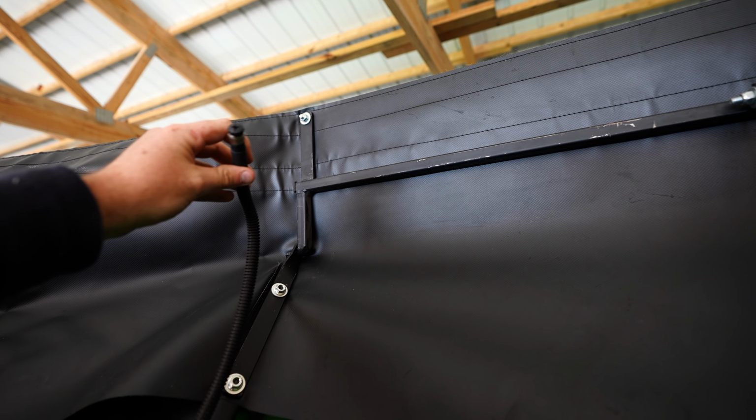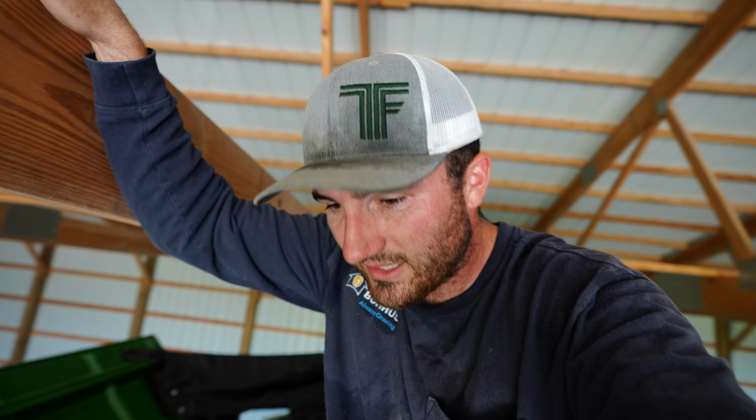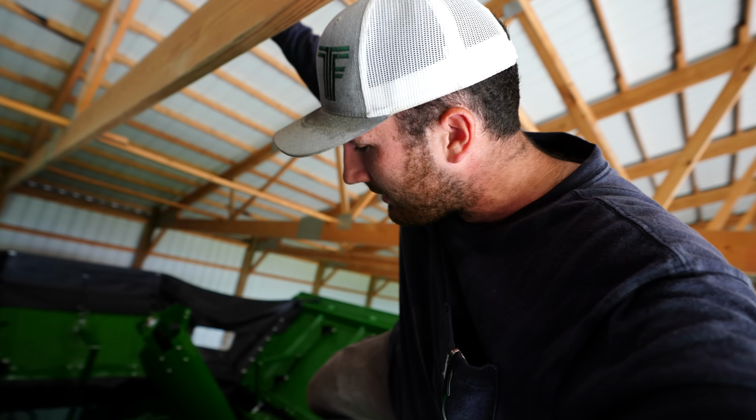So it looks like we're gonna need the specific camera made for this. It looks like a 5-pin connection and some way to mount it up there so you can see into the grain tank. We've got in and gathered our intel. Now let's see if we can make it out. All right, it was easier to get out than in. That's surprising. Usually it's the opposite.